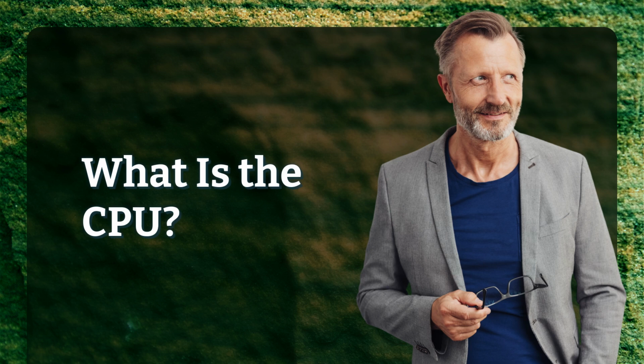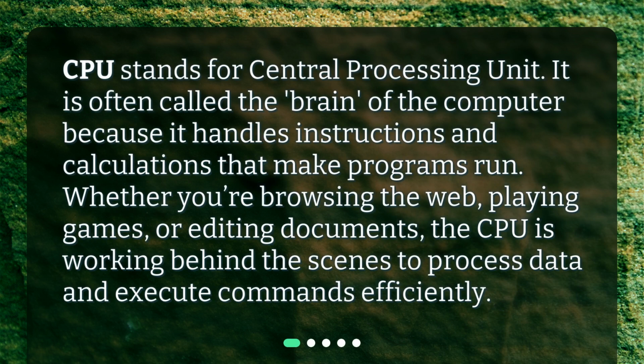What is the CPU? The CPU stands for Central Processing Unit. It is often called the brain of the computer because it handles instructions and calculations that make programs run. Whether you're browsing the web, playing games, or editing documents, the CPU is working behind the scenes to process data and execute commands efficiently.